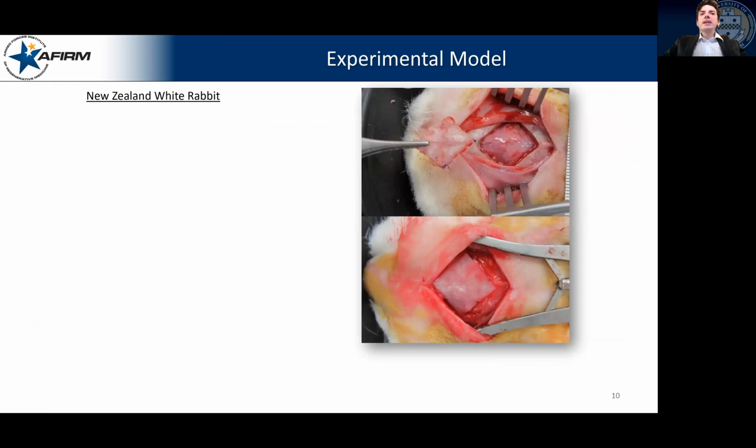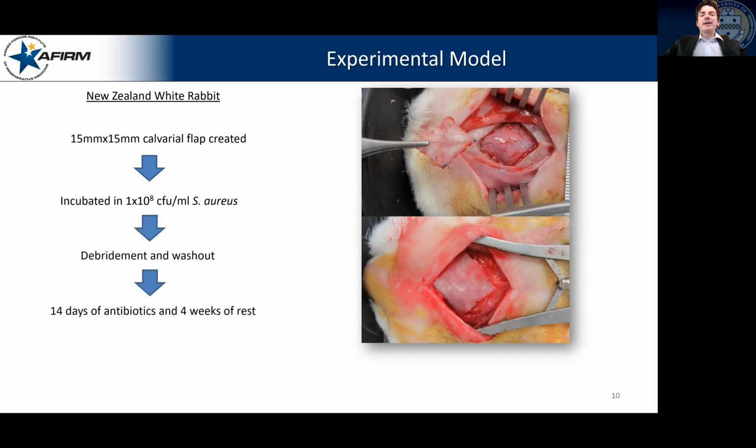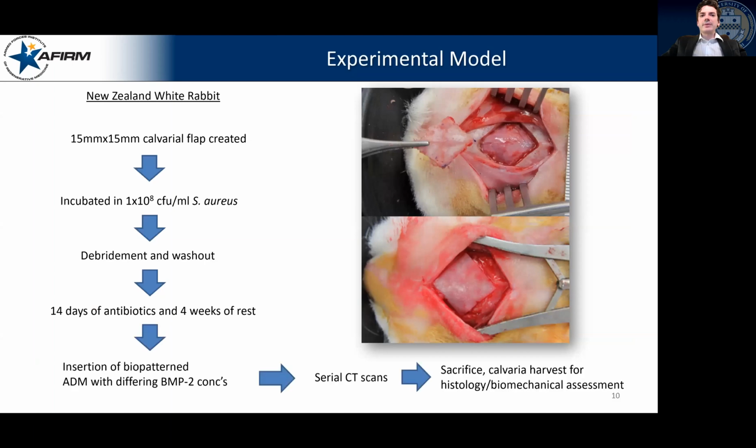We employ a unique animal model to create previously infected, scarred calvarial defects. In New Zealand white rabbits, a cranial bone flap is incubated in Staph aureus to generate a local infection. The infection is allowed to propagate, and the surgical site is debrided and antibiotics are administered, after which the animals rest and heal. At this point, the calvarial defect site is no longer infected and scar tissue is formed, so the model is ready for experimental testing.